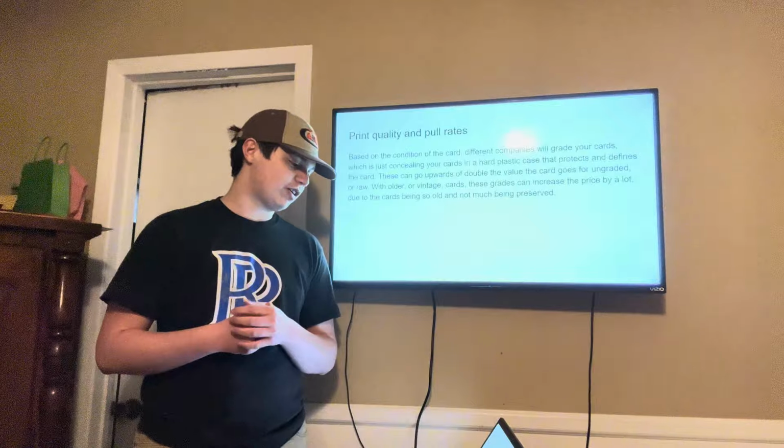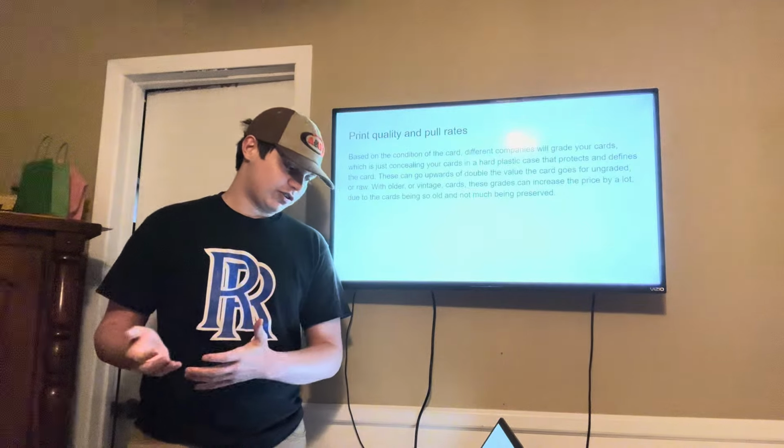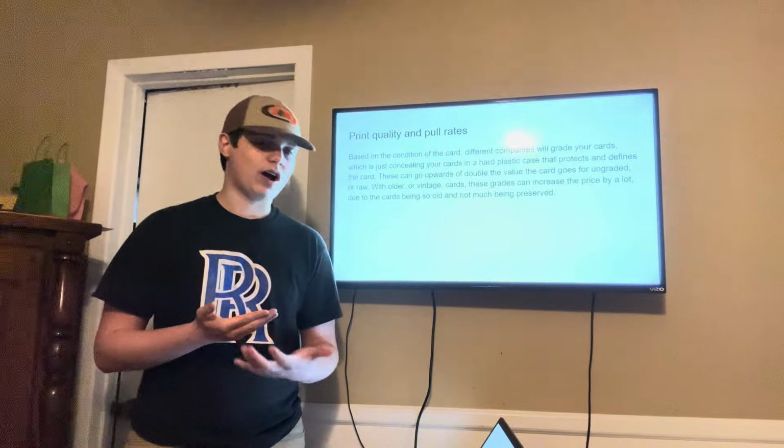These can go upwards of double the value the card goes for ungraded or raw. With older or vintage cards, these grades can increase the price by a lot due to the cards being so old and not much being preserved.